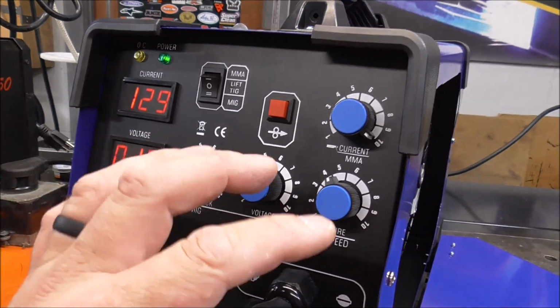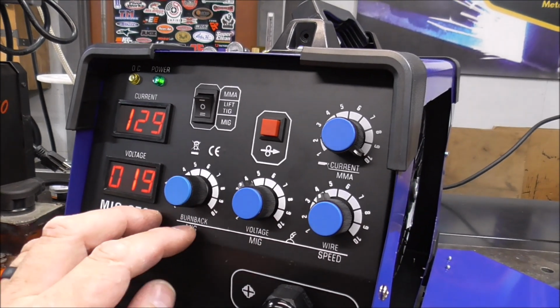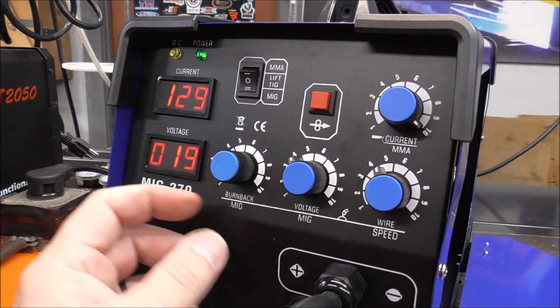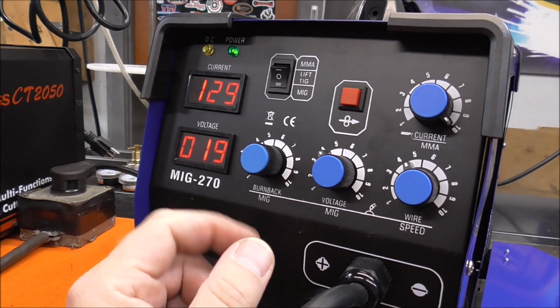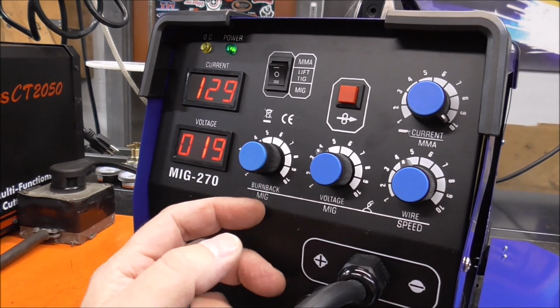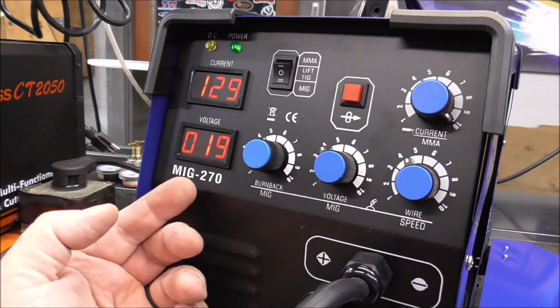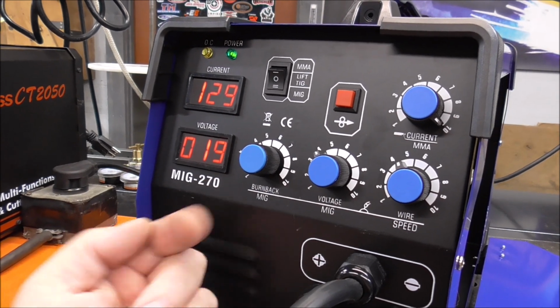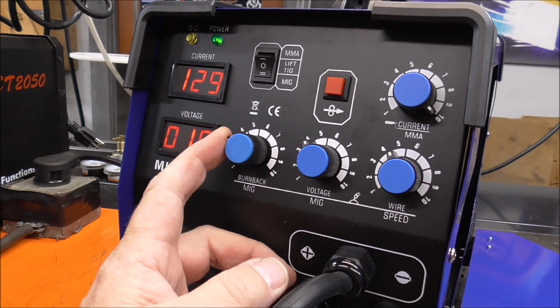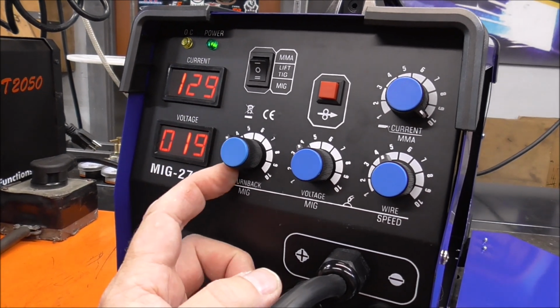And I talk about what all these settings are in some other videos. I'll have links there. But burn back, that's at the end of your weld. So after you let off the trigger, a little bit more weld comes out. A little bit more wire is fed out. And that little bit of extra wire prevents the wire from burning back into the tip of the MIG gun. So if you have some problems with burn back, just increase this value.